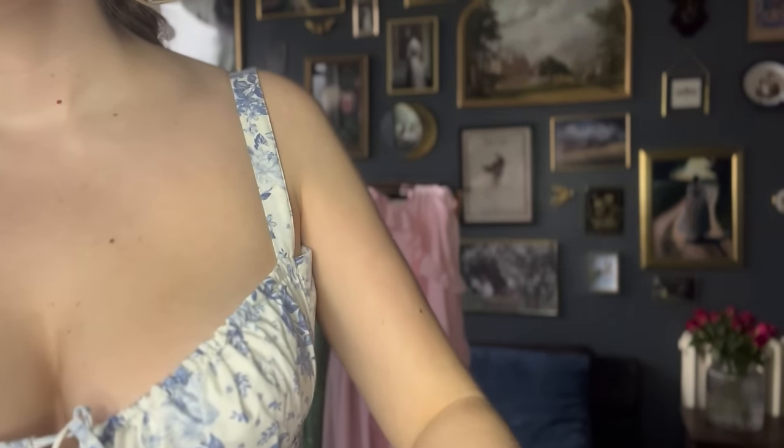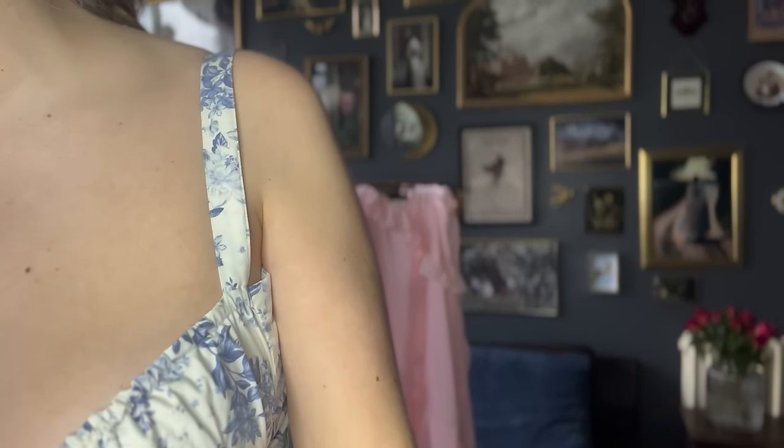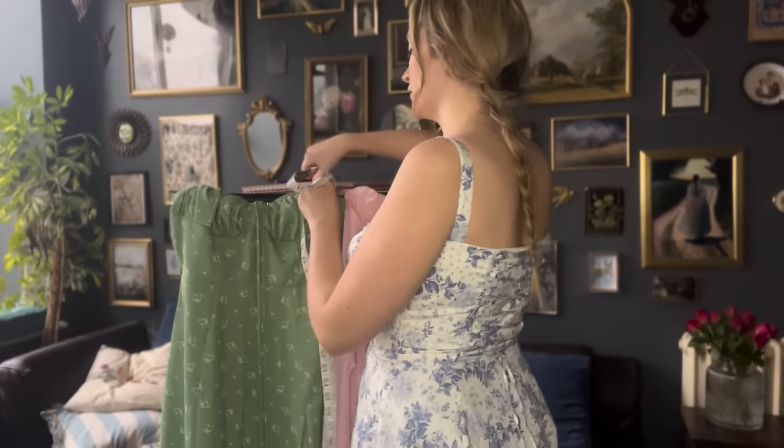If you could just take a step back for me. Very good. Let me take my tape measure here. And we'll start off by doing your waist. So that's this area. So just stay very still for me, honey. Very still. There we go. Perfect. That's the waist measurement.